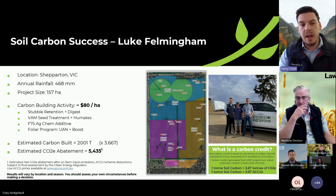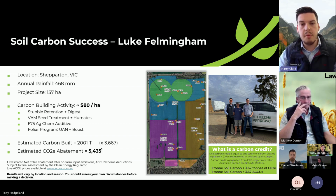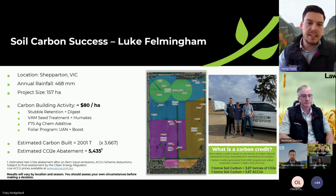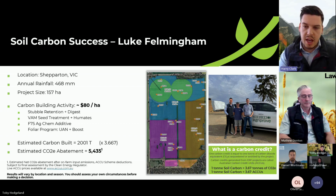And so that's a bit of the program, and Luke has spent an additional $80 a hectare on that program. But what he found, not only did it increase in carbon, but it was the highest yield that he'd ever seen, especially in this canola crop, and it was the highest oil content that he'd seen than ever before at 43.5%. So he was very excited, not only that he covered his costs of the activities with the yield and the quality increase, but then there was also the carbon to be claimed on top of that. And we're hopeful that that carbon is the first one that'll come through in November.